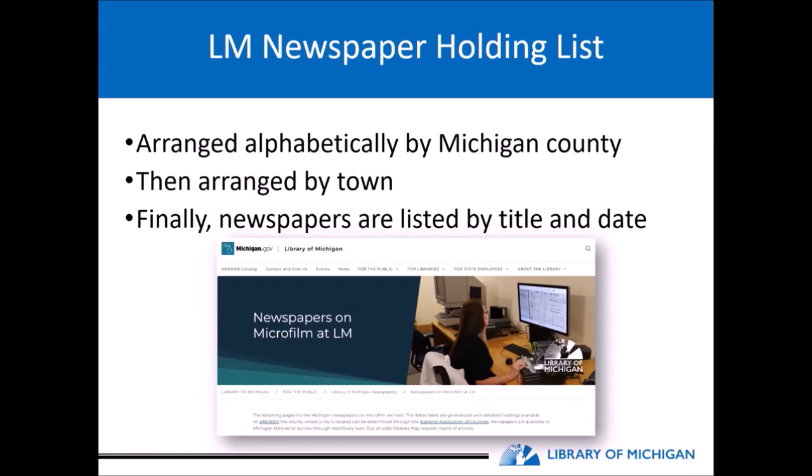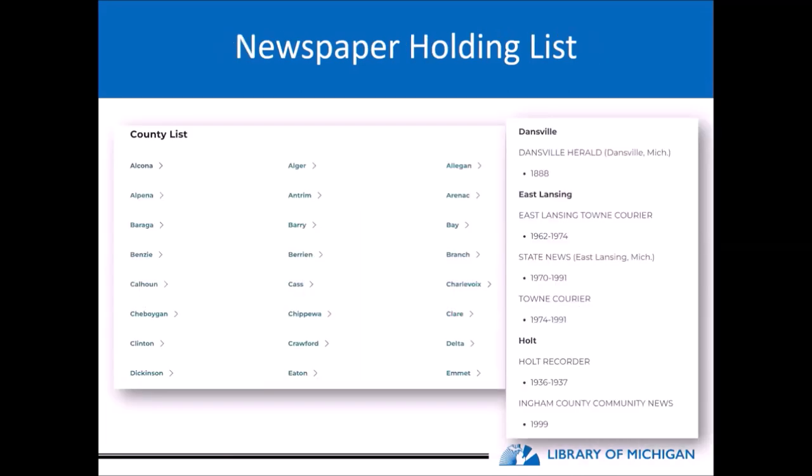And within that choice, you can click on, I think it's newspapers on microfilm, and it will give you a county listing, which looks like this, a shortened, cropped down version. So that's the county list, alphabetical, as you can see. If you want to see what we have within a county, you click on the county, and then you're going to get an alphabetical list of the towns and cities, which is the example in the image on the right-hand side, and that's Ingham County. And then within there, you have the alphabetical listing of the newspapers below each city or town.